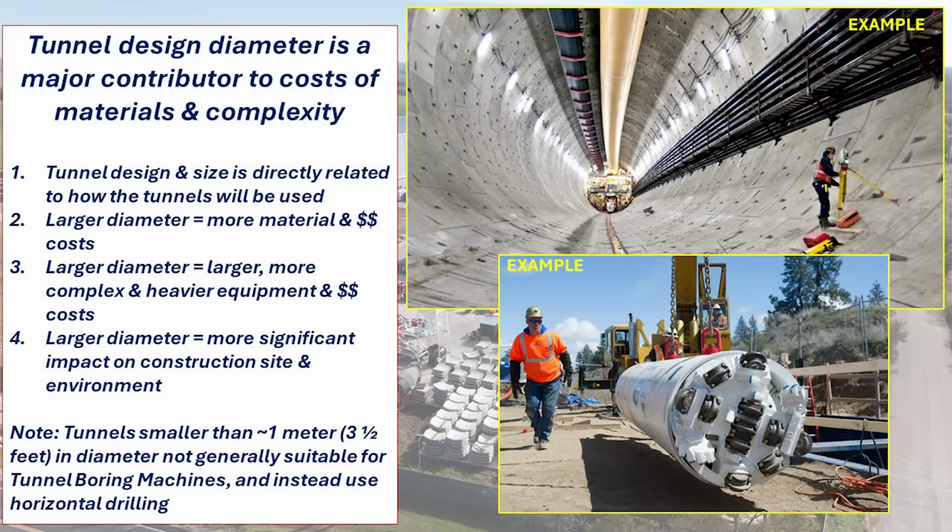Also, the larger diameter of the tunnel means more complex and heavier equipment and, of course, more cost to support that infrastructure. The larger the diameter, the more significant impact on the construction site itself and the environment, and that would be for beginning and ending the tunnel operation.